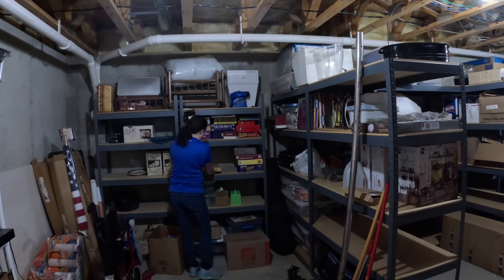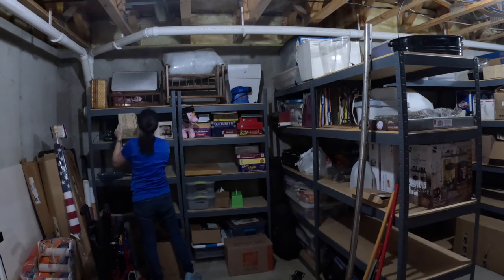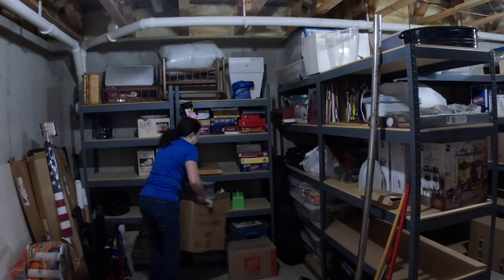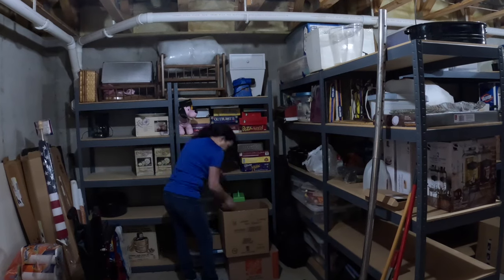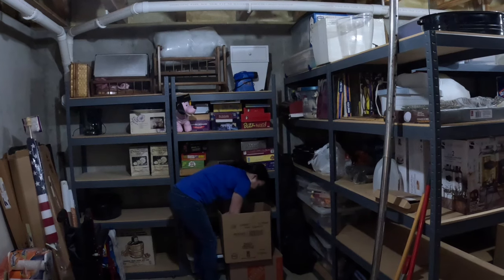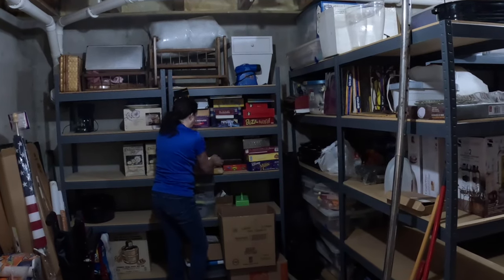When you're acknowledging your emotions, start by recognizing that it's normal to feel a range of emotions when going through these sentimental items. Whether it's joy, sadness, nostalgia, or even a sense of overwhelm, your feelings are all valid. Allow yourself to feel these emotions as part of the decluttering journey. And also set a comfortable pace.